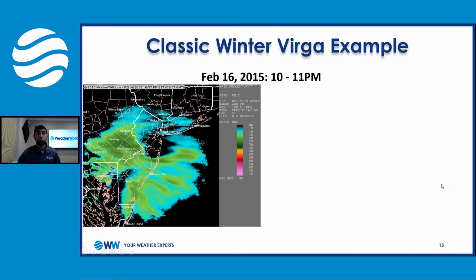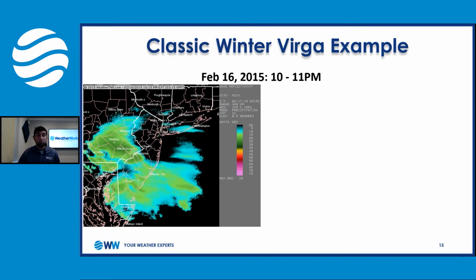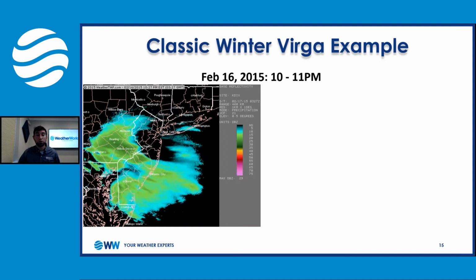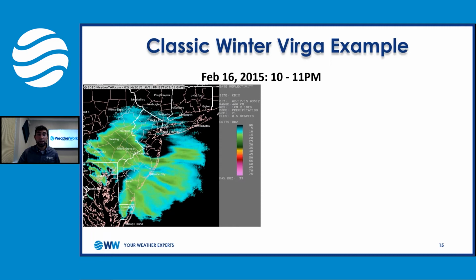So here's a classic winter Virga example. We see a radar loop. This is about an hour long in a past February winter event. And it looks like in South Jersey, it's probably snowing pretty good. And most of Pennsylvania is snowing pretty well as well. In North Jersey and Central Jersey, it looks like they're just about to get in on the action.